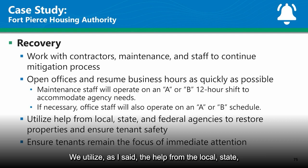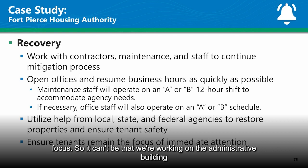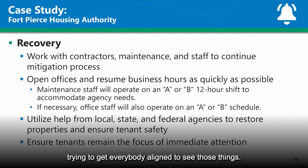We utilize, as I said, the help from the local, state, and federal agencies. And we have to ensure that our tenants remain our focus. So it can't be that we're working on the administrative building and not worrying about what's happening in the tenant building. So just trying to get everybody aligned to see those things.